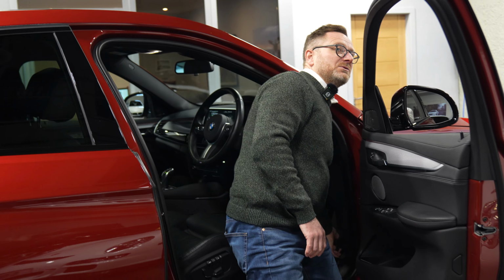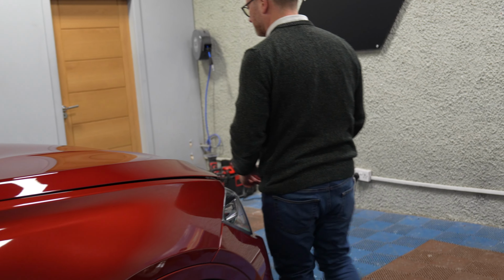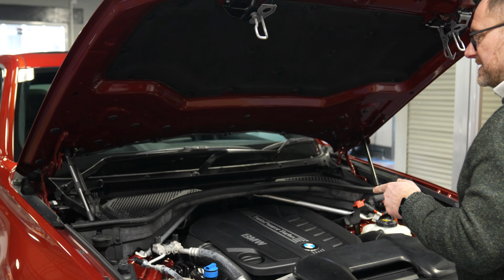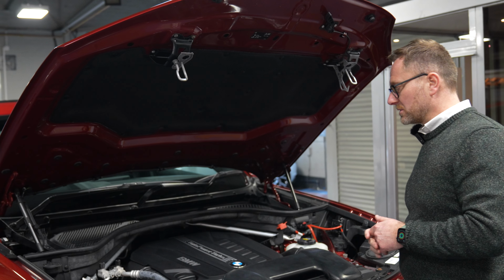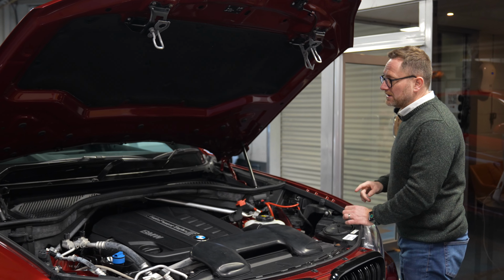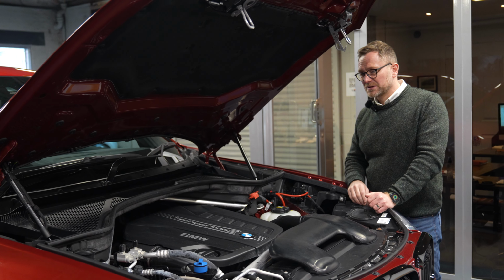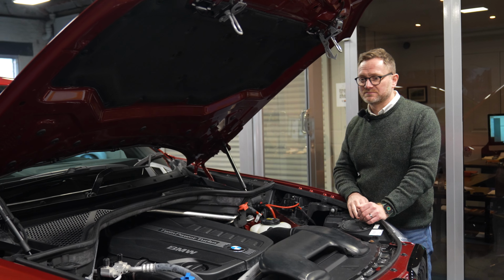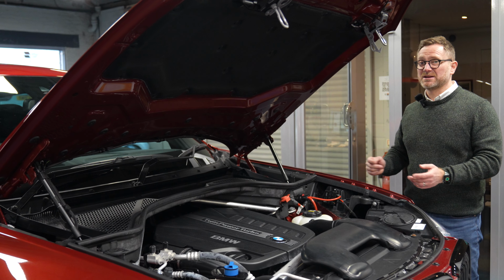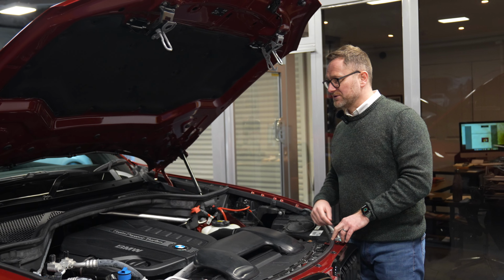Let's pop the bonnet, let you guys get a wee nosy over the engine bay. So this is the 252 horsepower? Yes. 3 litre diesel, bags of torque, lovely power delivery. Is this the 6-speed or the 8-speed? 8-speed these are. These were the first generation of ZF 8-speed. So mega drivetrain. Literally doesn't really matter what gear you're in. They just go. Use paddles and all that kind of stuff if you want, but just leave it and drive and just enjoy the torque.